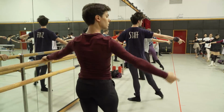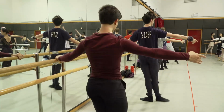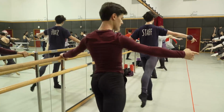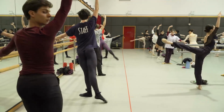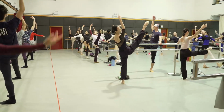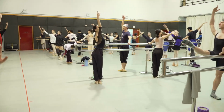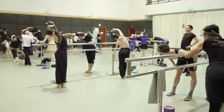This is 15 minutes into the class. The body's a bit warmer and ready for more. Also, most of the combination has the weight on one foot only, not standing on 2 feet, now ready for that kind of balance. Stretching the whole body with this port de bras.